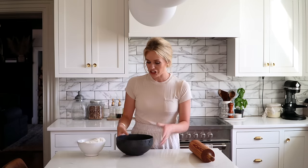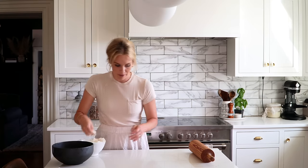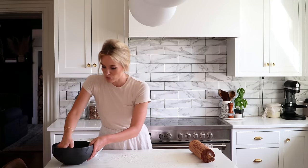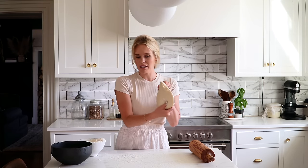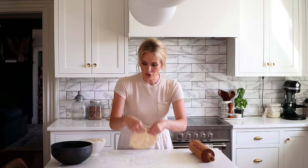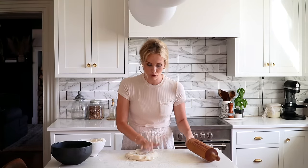While my butter is chilling, I'm gonna go ahead and roll out my croissant dough. So I'm gonna flour the surface a little bit, and then we'll just put this on. This is pretty firm now after being in the fridge all night, but I want to roll this out to about an 8 by 16 inch rectangle.